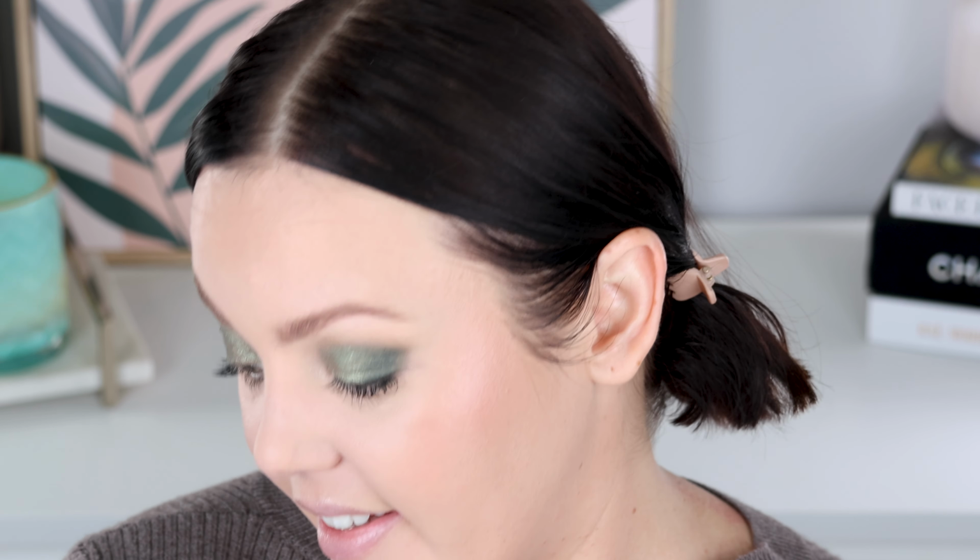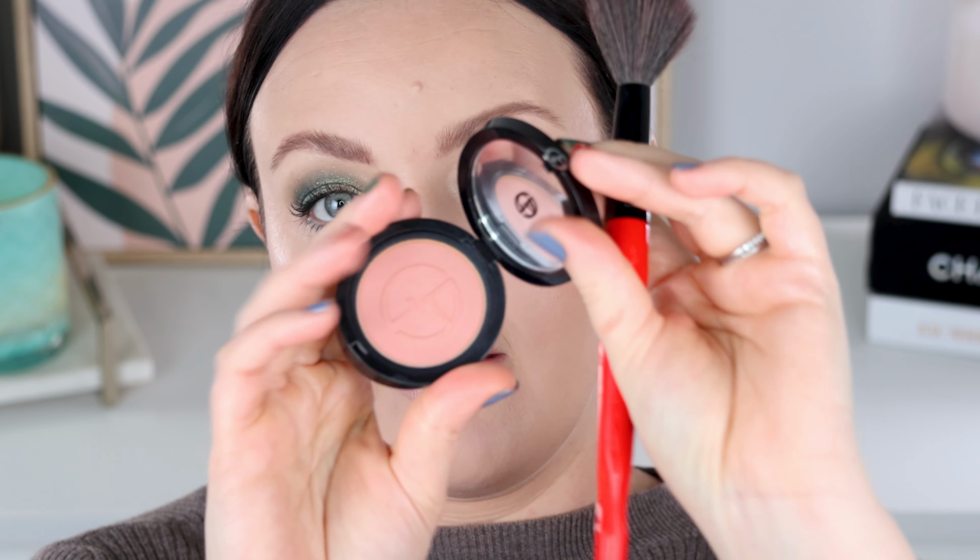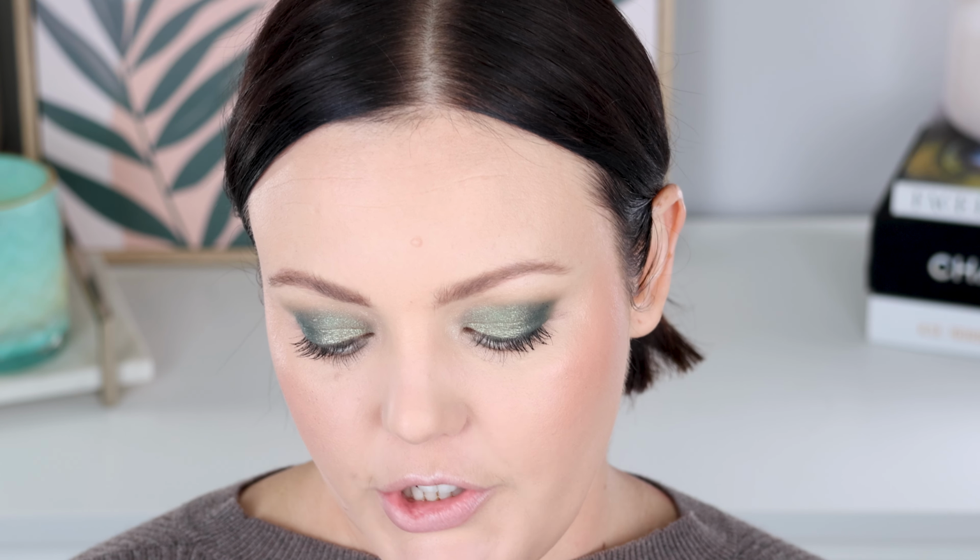I've been using it for about 3 days, like I said, and I'm excited to use it. I really, truly like it. I will just set my cheek a little bit with the Giorgio Armani Luminous Silk Blush in shade 10, just because this is a bit much for me, I'll be honest.